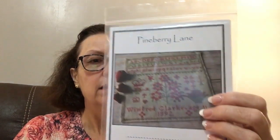Here is Pineberry Lane, Winifred Clark, 1892. I love that. Actually, I looked at it online the other day and I almost bought it. I'm glad I didn't buy it. And I don't know what kind of threads it takes. I got the fabric for it, and it's Vintage Country Mocha. I don't know what threads it takes. I have to look at that. Maybe I plan on doing it on the DMC. I don't know. Getting down there, getting down there.